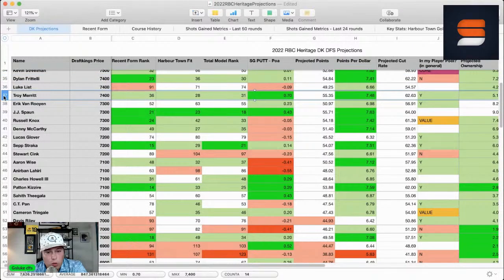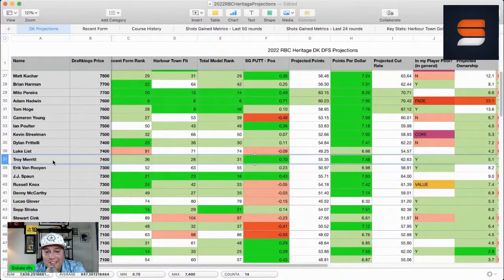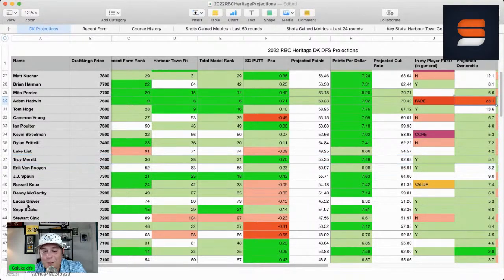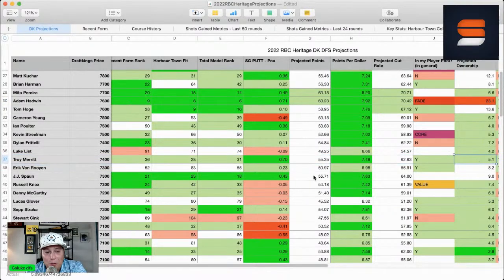Troy Merritt at $7,400. He's almost the same player as an Adam Hadwin in terms of their skill set. From a long-term perspective, they're going to do pretty much the same type of thing. So if Hadwin is going to be 23% owned and somebody like Troy Merritt is going to be 5% owned, I'd much rather go that way.